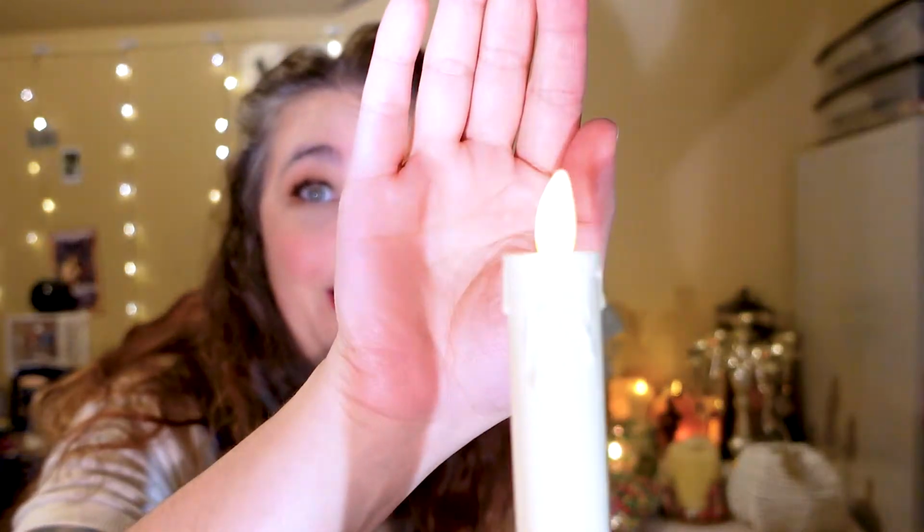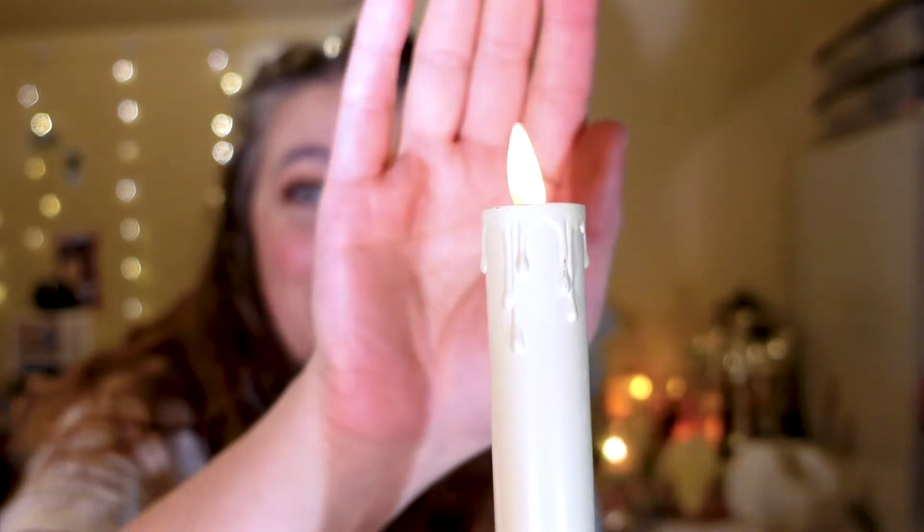I'm not sure how much this was again. It's gotta be under $5 usually or else I'm not gonna pick it up unless it's really worth it. It takes D batteries, so it's kind of heavy, and it has this flickery, it just moves and flickers like a real flame, and it's mesmerizing.